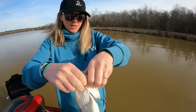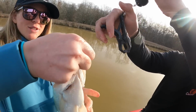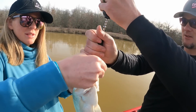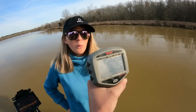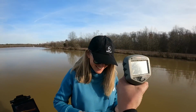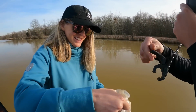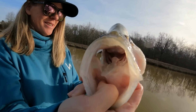Okay, we're going to get the official weight on this bad guy. Look at that mouth. He doesn't look as bad. I know. He's an older fish. That mouth is huge. He's heavy, though. 2.38. A little under 2.5. Nice. Still a pig. Let me see his mouth again. Oh man. Just a monster.